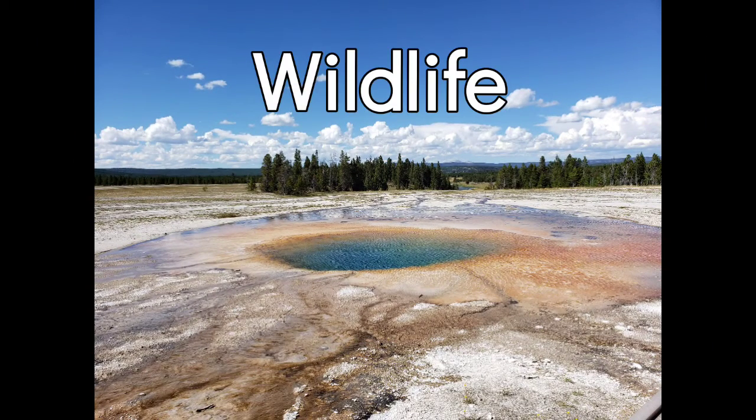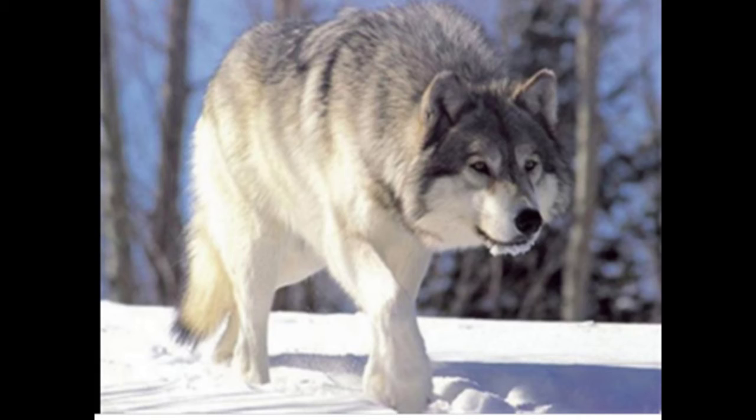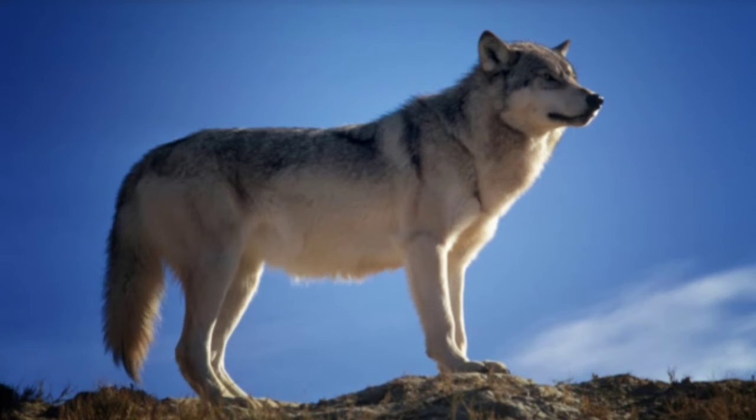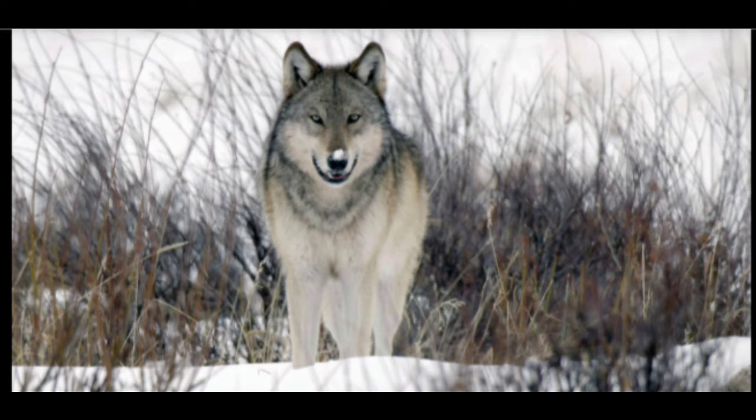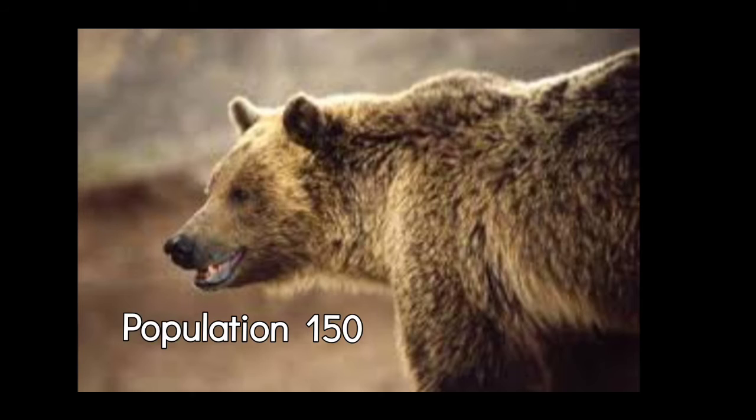And now I'll be talking about Yellowstone's wildlife. Yellowstone has the largest concentration of mammals in the United States. There are approximately 100 gray wolves in the entire park. They live in packs of 10 and hunt elk as their main food source. One pack of wolves kills on average 20 elk every month. Yellowstone's elk population is much bigger, at a range of 10 to 20,000.